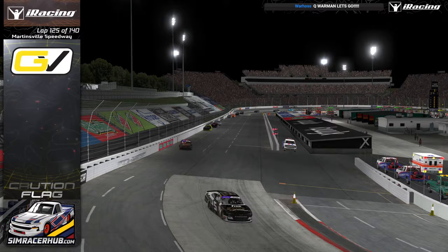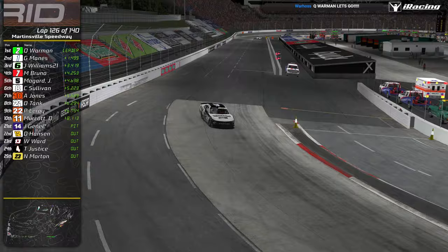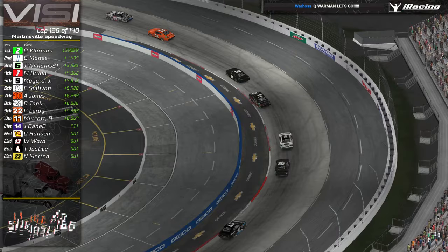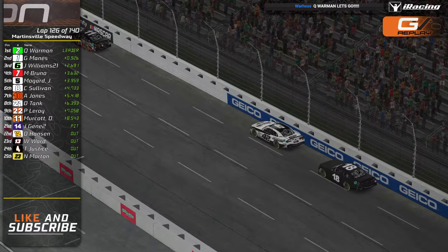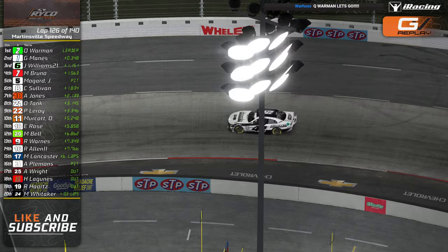Caution is out as Richard Allen, not the night he was hoping for. Yep, spends that time in pit road, and looks like he might have to spend a little bit more. Let's see here. Richard Allen just loops it around. No help, just all by himself. A little wheel hop, a little overshooting the corner. That will do it.